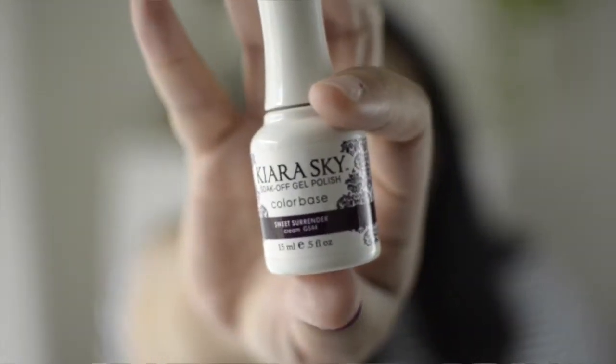The first color that I picked up was Sweet Surrender, and this is a cream, and the color number is G544, and it also says color base on it. The reason it says color base is because technically, when you're purchasing the gel polish, you don't have to buy the base. This actually has the base inside of it. So you'll use this, then use your LED light to set it, and then you will need to have the top coat. So you technically don't have to buy the base, but I do have the base. This is the first one that I bought.